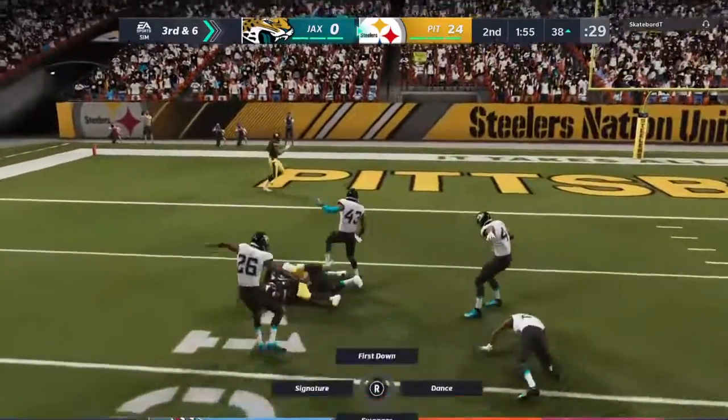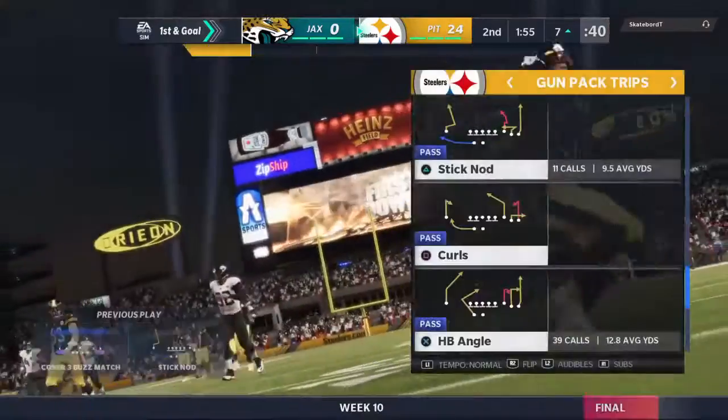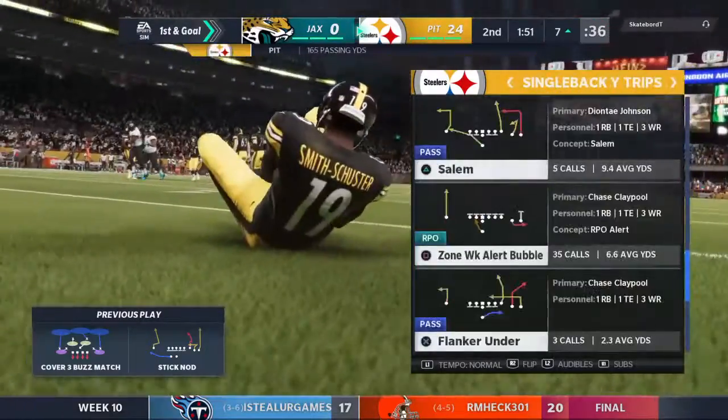Open man, Smith-Schuster, it's complete. And finally, down he goes as they work it inside the 10 to the 7. They're able to convert on 3rd down, and that sets up a 1st and goal. 7-yard line.